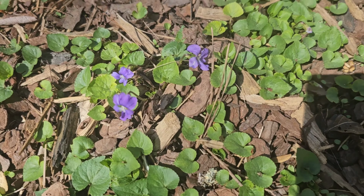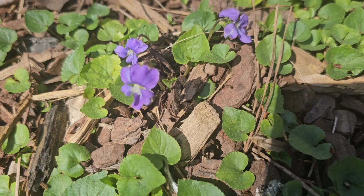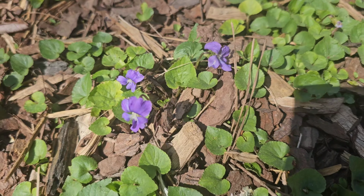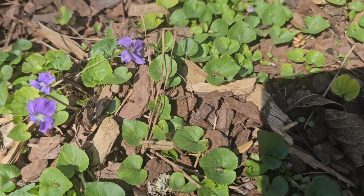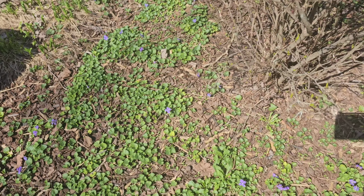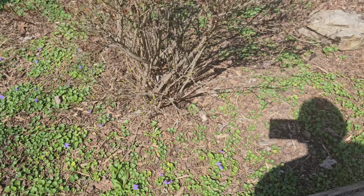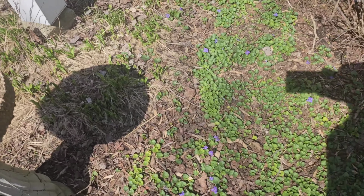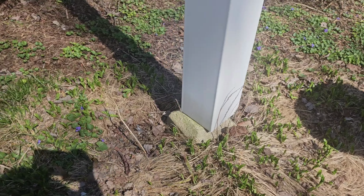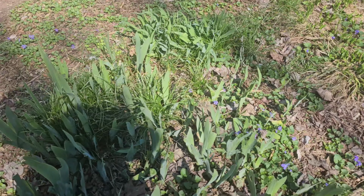To some, you know, a weed is just basically considered anything that you don't want in an area that you're growing. So I call this ground cover. Some people might call it weeds. But I think it's really pretty when all of them are grown in and all the little purple flowers are down there on the bottom. So it's kind of nice. But as you can see, things are starting to grow back.